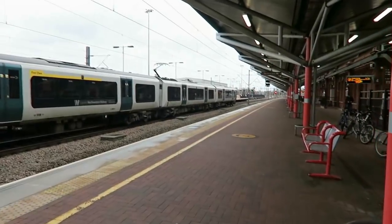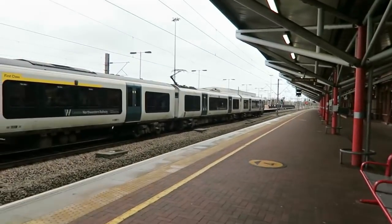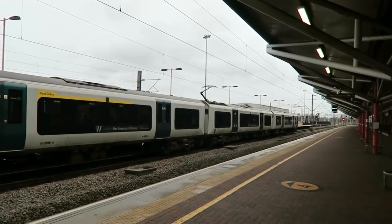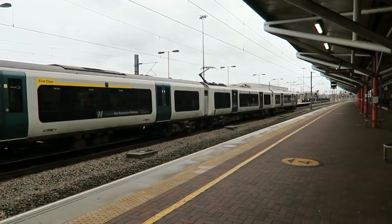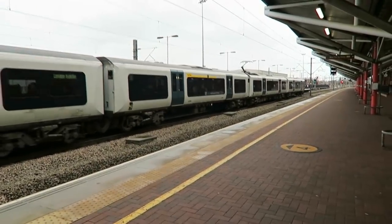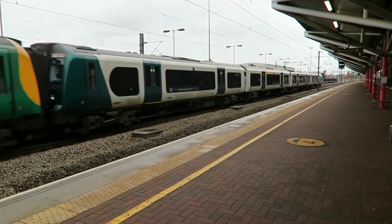So here we are now at Rugby, and it is 13:54. And I can bet you that if I pop in the loo for a wee wee, there'll be one more freight train, or even more. Come on, off you go, mate. Just going to Milton Keynes and London Euston. And I'm just, well, what, 20 miles up the line from Northampton.